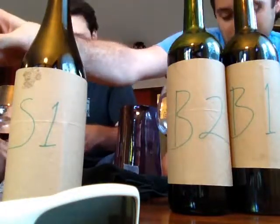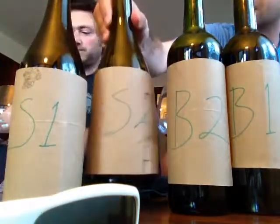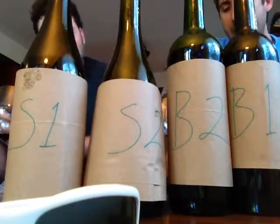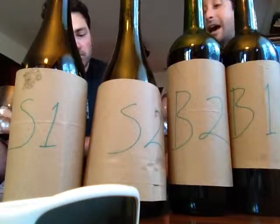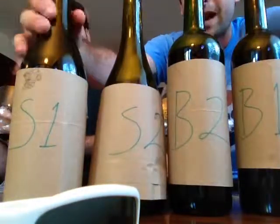Syrah number 2, I gave it an 86. 85. So, I mean, there you go. We both were pretty right on. We were pretty much in the same ballpark as far as how we ranked them. You tied the first Bordeaux and the last Syrah, but pretty much they're ranked the same.